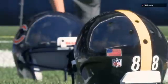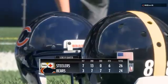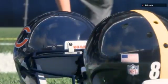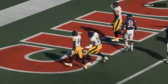So for the Steelers, they get back in the win column as they move to 2-1 now on the year. And they'll get another road test next week as they head to Baltimore to take on the Ravens. Meanwhile, for the Bears, they too will exit with a 2-1 record. And they'll try to get back to their winning ways next week as they head to Lambeau to take on the Packers.